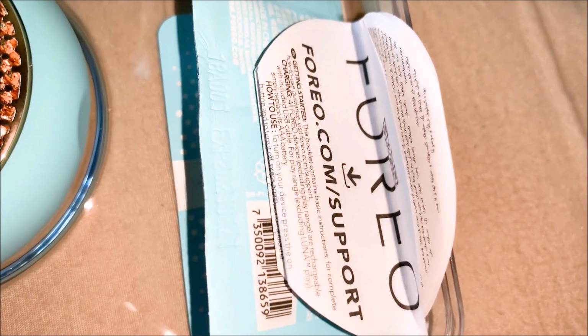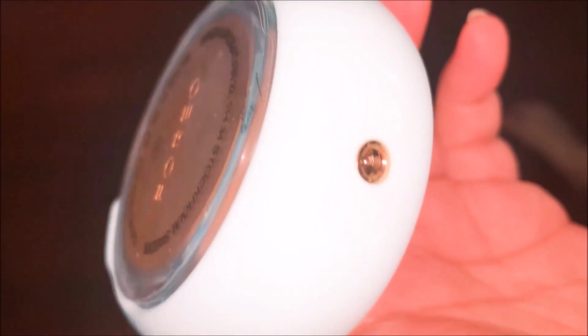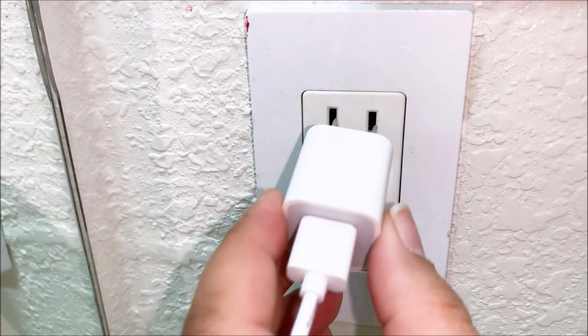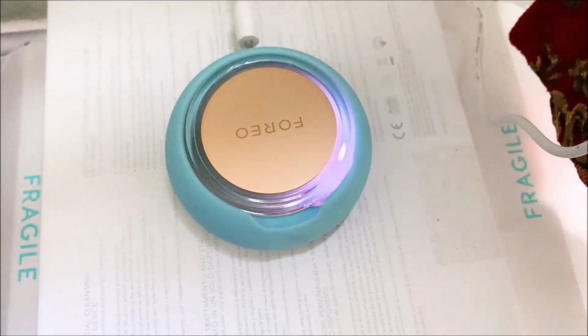It comes with a manual, an extra sheet mask, a USB cord, and a stand. The Luna and the UFO need to be charged and activated before you start using them, and the charging lasts for a long time. I think a 2.5-hour charge will last you for about 40 uses or so, so that's pretty good.